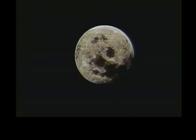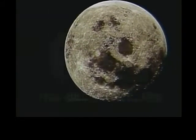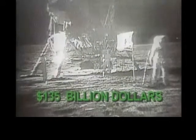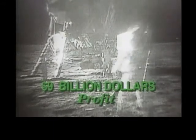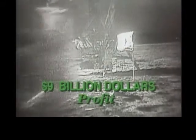This rock just outside the Earth, if adjusted for inflation to the 21st century, was $135 billion. With a profit margin of just 7%, this would be equal to over $9 billion profit going to the privileged contractors chosen by their friends at NASA.